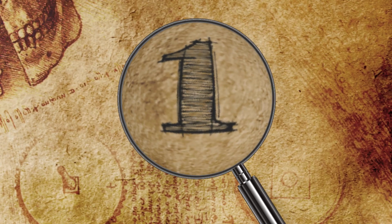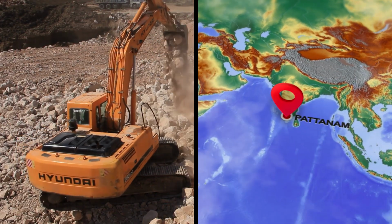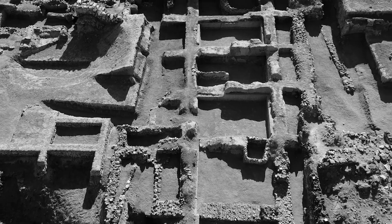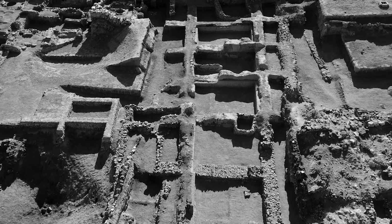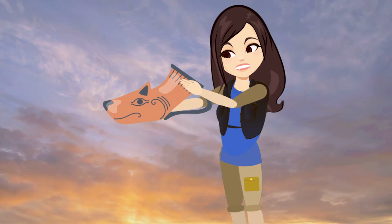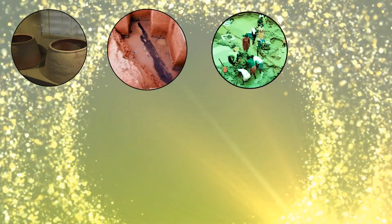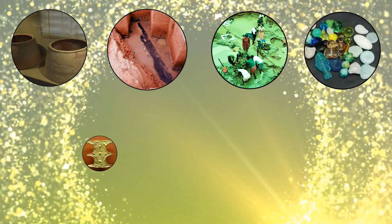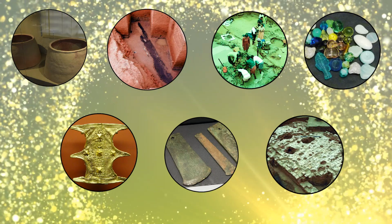Number 1. Muziris. During the early 2000s, archaeologists excavated at a site in Pattanam, a village in southern India where strange beads surfaced every year during monsoon season. Over the following years, they discovered a plethora of artifacts, including Roman amphorae, a 2,000-year-old dugout canoe, building foundations, glass beads, gold ornaments, iron, lead, and copper tools, and a wharf-like structure.